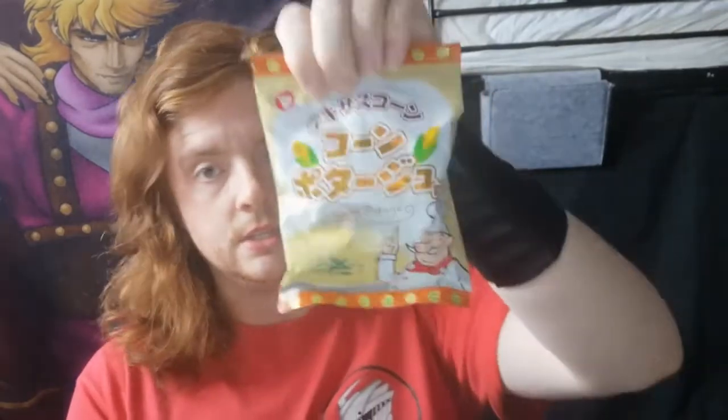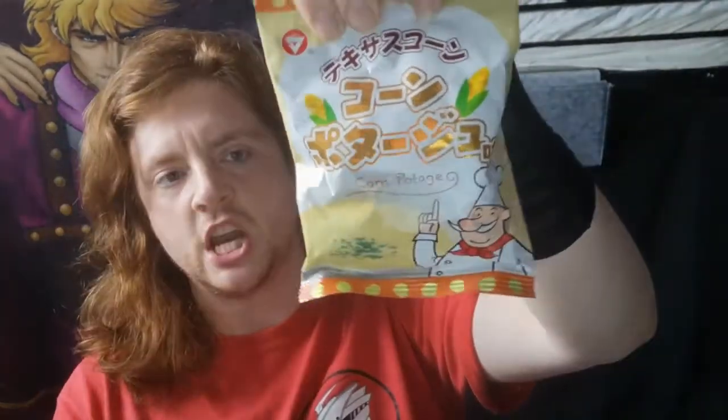Okay, so we're going to start off again as usual with the savoury treats, and I'm going to go with one that's probably a little more familiar, and that's the corn potage corn puffs. These are going to be, I believe, pretty much like the umaibos. Yep, that's what they smell like. That's probably what they are. Yep. That is indeed what they are. So, those are no different from any corn snacks we've had before. They're a little more sweet than the umaibo corn potage flavour, but otherwise pretty much the same.